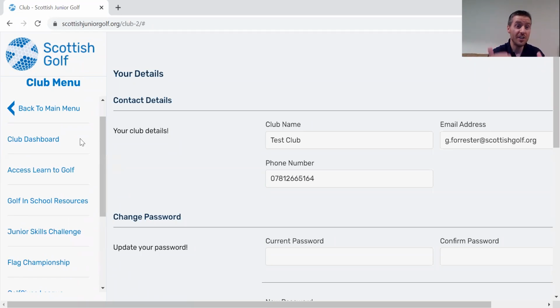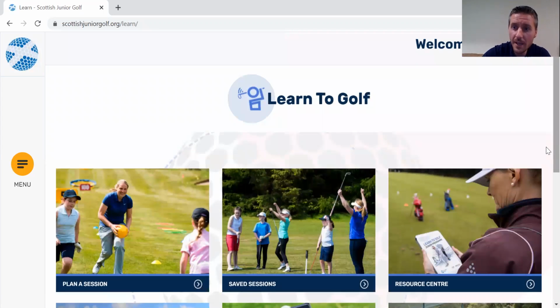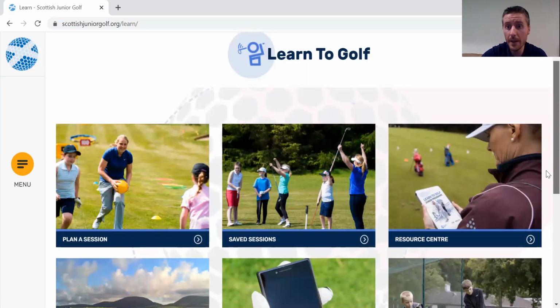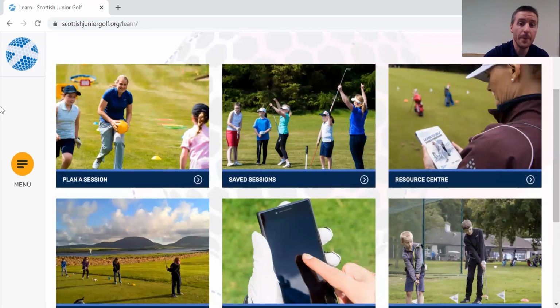So what I'm going to do now is just take you through each of these and give you an insight into some of the functionality, resources, and tools you'll be able to access. So if I click on Access Learn to Golf first of all, that will take me through to a home page, or a dashboard page, where I have all the different pillars, or all the different areas within the Learn to Golf program. And like the junior framework, this is very flexible. So it allows you to select the bits that you want to enhance your program.